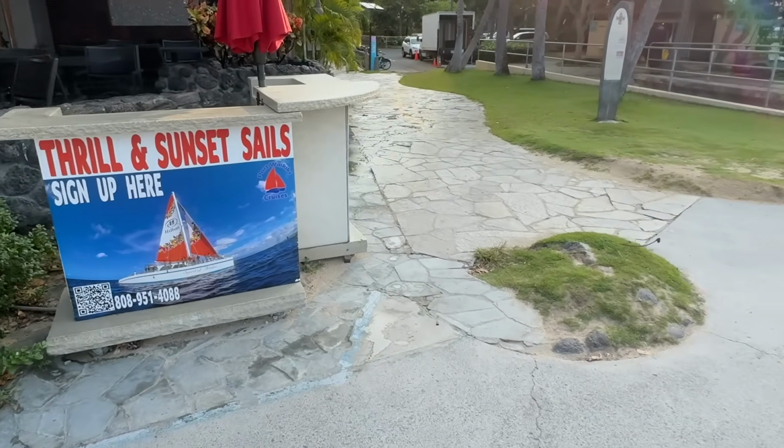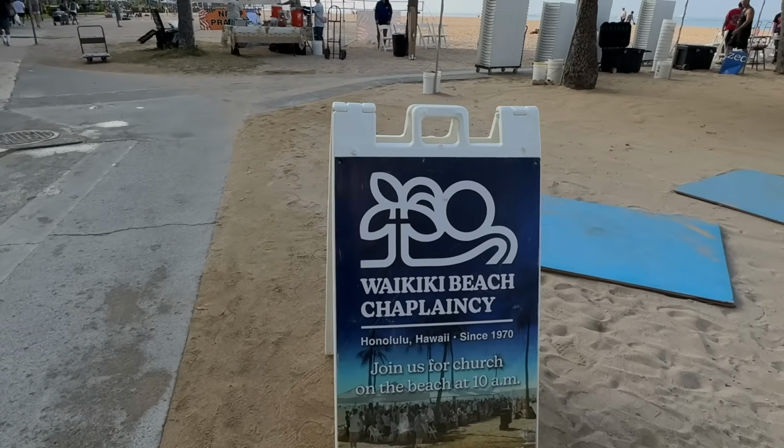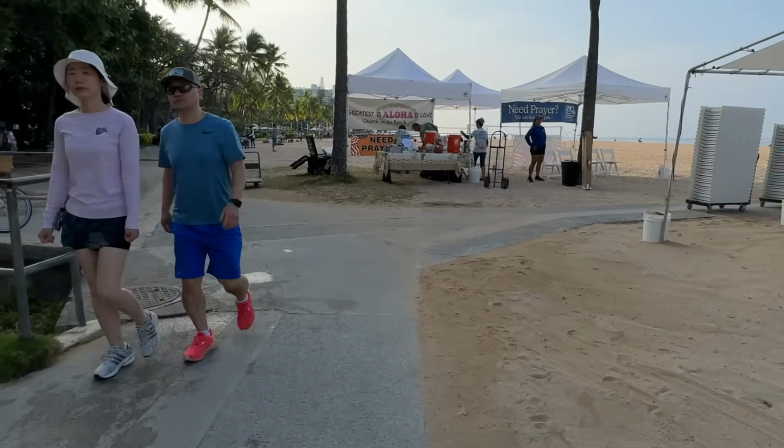Oh, that's the catamaran that I was mentioning earlier. But if there are specific places you want to go to that are on your must-do list, you need to definitely at least research, check out their reservations, not appointments.